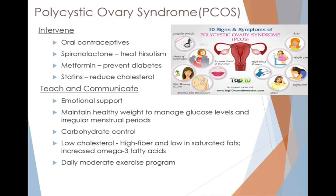What do you do to treat it? Oral contraceptives balance the hormones. So again, oral contraceptives are not a political debate. They're actually a treatment for polycystic ovary disease. There are some symptom treatments.